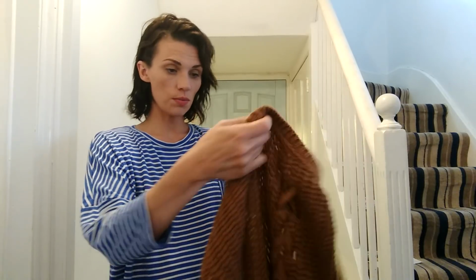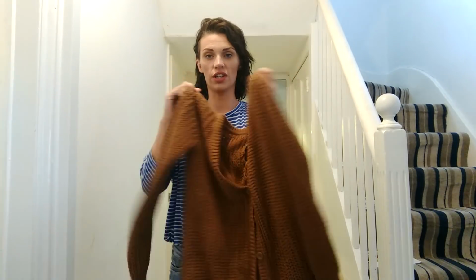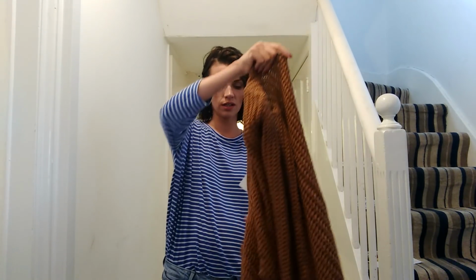This is from Topshop. This was £1.99. It is a brown oversized cardigan with that detail on the back. Haven't tried any of this on yet, it's literally stayed in the bag. Can't even remember what's in there, to be fair. But so I don't know what it's going to be like on, but I thought this would be so nice when you just want to be cozy.